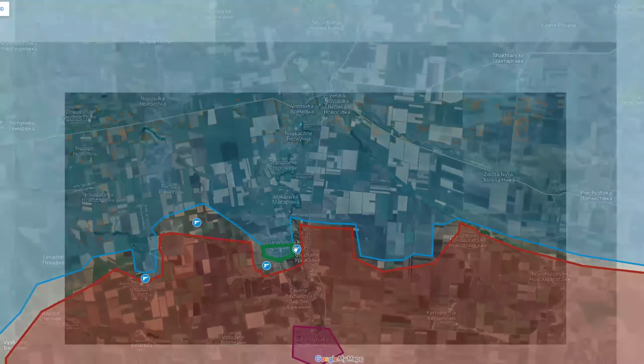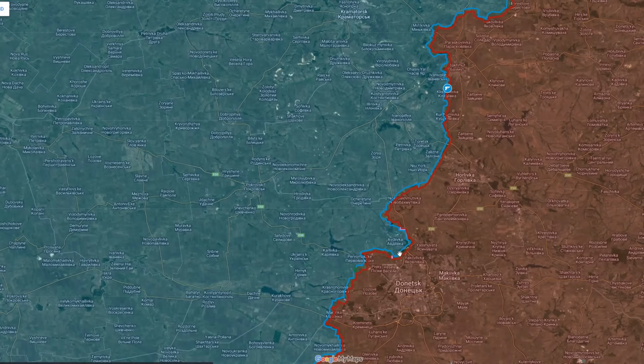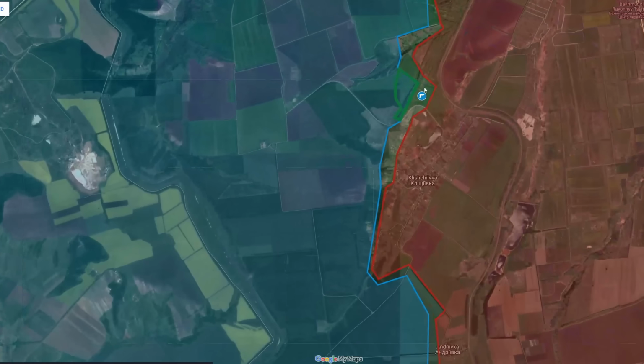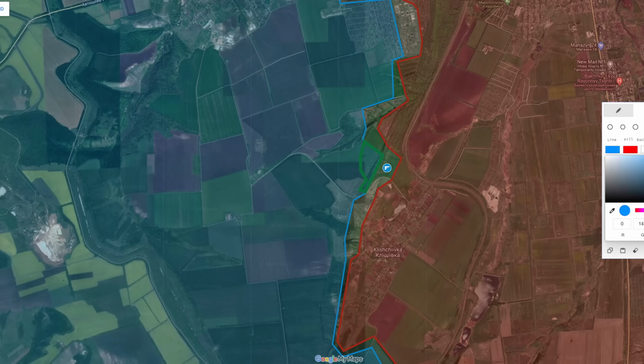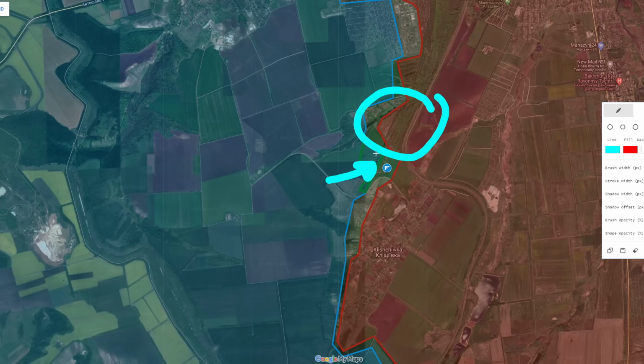Finally, we move on to the Bakhmut section where there's been fighting by Klischiivka, and the Ukrainian forces have managed to advance for the first time since the 27th of July. So they managed to capture this part here to the north of Klischiivka. Since they couldn't move further in the southern parts, they're trying to move in the northern parts, clear some of these forest lines, and allow them to then move towards the rail lines.